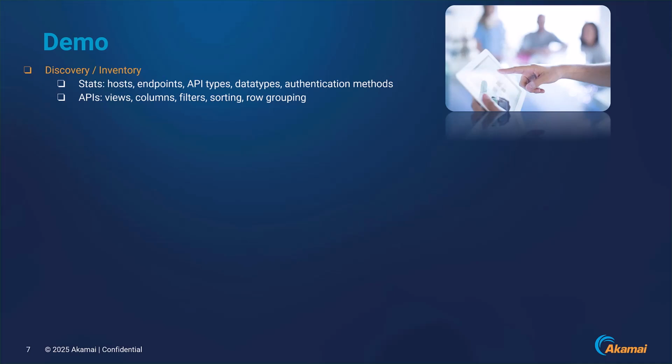So starting from the discovery and inventory, we want to show the Stats tab, explaining about the host, what is an API endpoint in our definition, showing that we can detect multiple types of APIs like REST, GraphQL, XML, etc. We show we can click on any data type and redirect to the APIs tab, filtered only for the endpoints that contain this data type in the request or in the response. We want to show that we automatically learn the authentication methods and can filter and sort based on authentication methods.